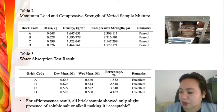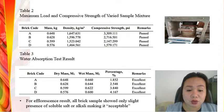Say, for instance, soft-facing brick crushes at about 3.5 Newton per mm squared, up to 140 Newton per mm squared for engineering brick. As shown in Table 2, the maximum load and compressive strength of various sample mixtures. As the amount of cement and sand increases, the density also increases.